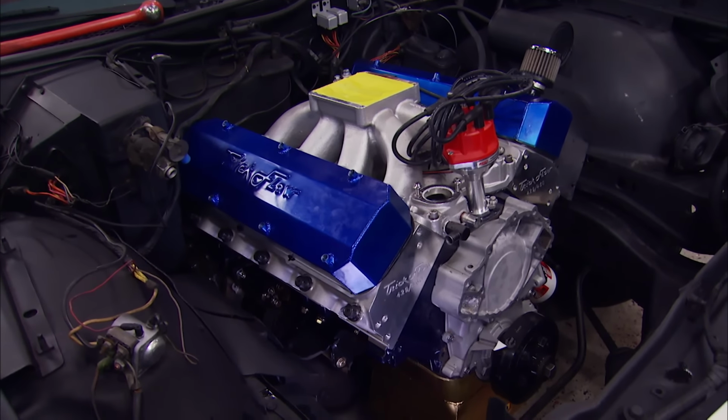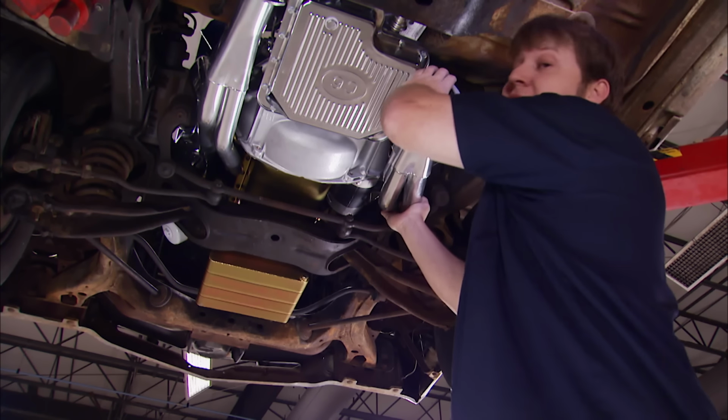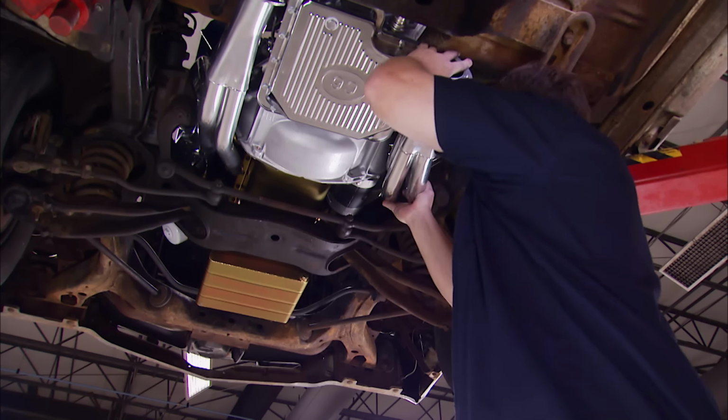Now with that big stroker motor sitting at home looking all nice and pretty, it's time to move on toward the exhaust. Typically you're going to make more power with a long set of tubes as opposed to a set of shorties. And it's almost guaranteed that you're going to make more power with a set of headers than a set of those exhaust manifolds.